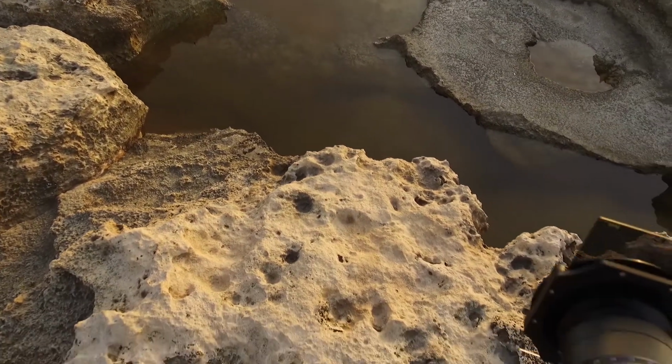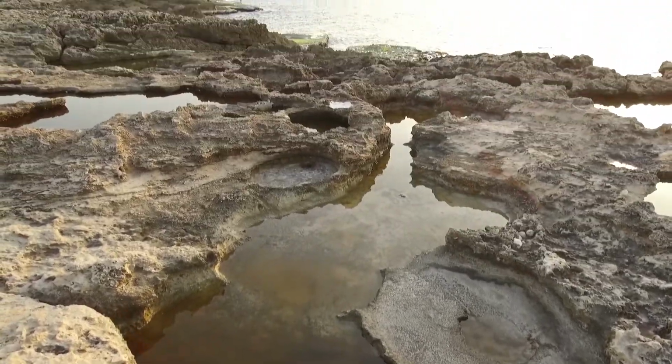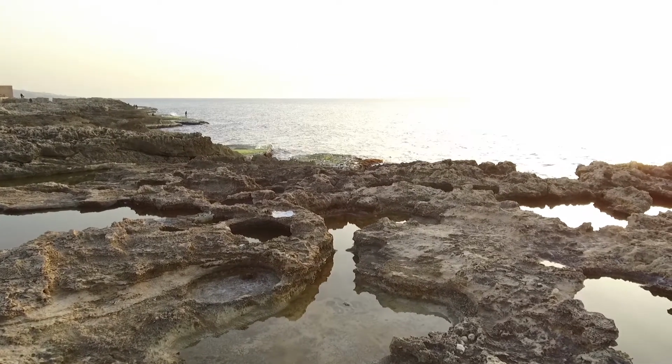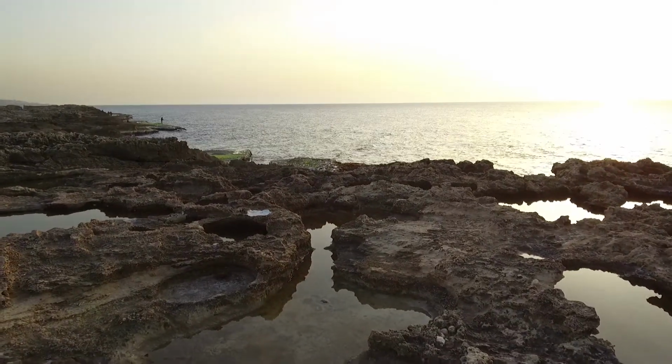So what I'm gonna do is, my composition is mostly the rocks here. I'm gonna show you, this is where my camera's positioned, and it's mostly these rocks here. I got one pool, a couple more pools here, and a little bit of the sea in the background with the sun. So my horizon line is really high. It's mostly this foreground that I'm including.